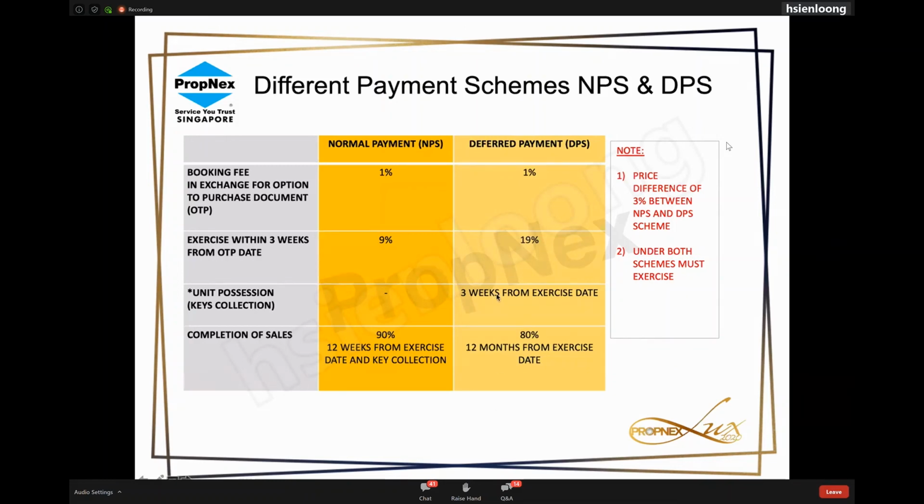Okay. The good thing is the deferred payment scheme, you can actually get the unit in 3 weeks' time. You can actually rent it out immediately already, and you only pay the rest of the 80% from 12 months of the exercise date. A lot of investors like this because of the cash flow. They will ease up their cash flow. Okay. But please note, there's a price differential between normal and deferred payment of 3%. Yeah. So it depends on what kind of buyers you are looking for. You have to understand the deferred payment scheme, and then you can offer to their needs.